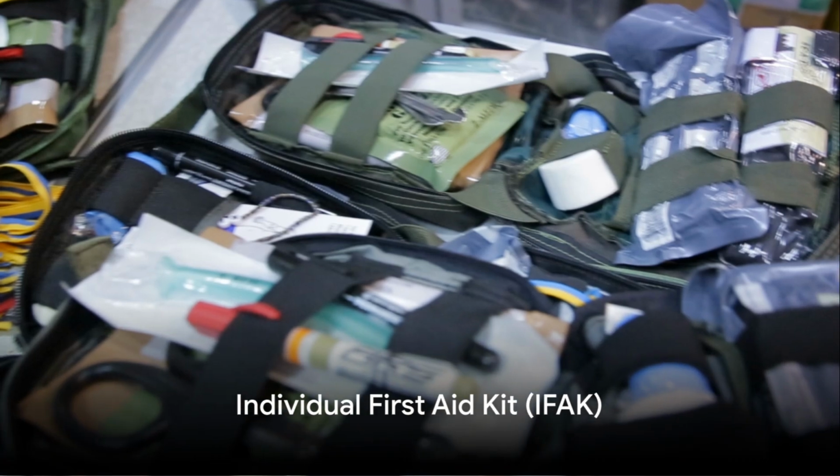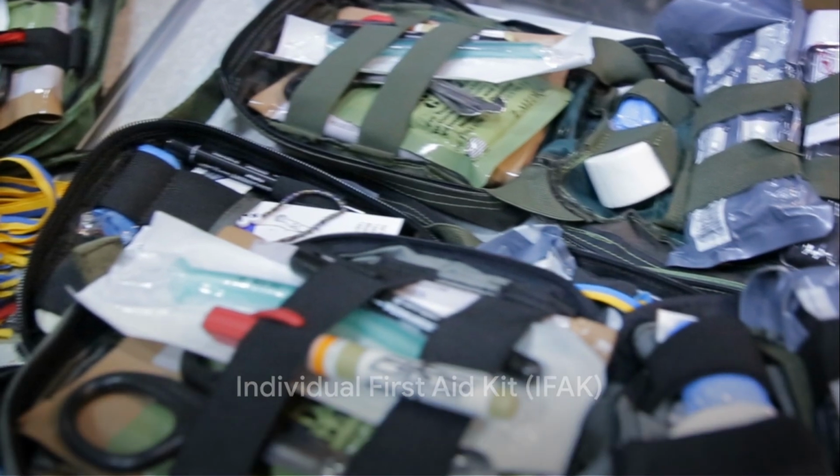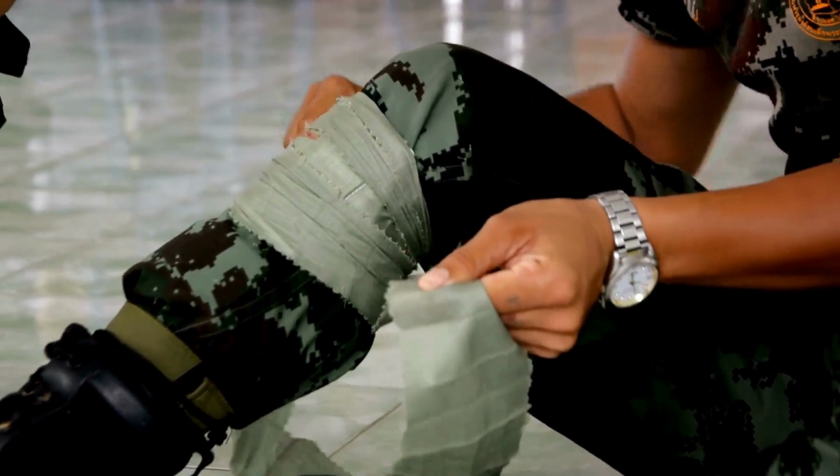An individual first aid kit or IFAK with a tourniquet is a must-have. Injuries can happen, and the ability to treat them promptly and effectively can be a lifesaver.